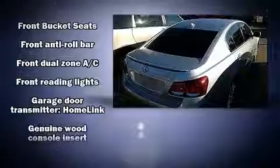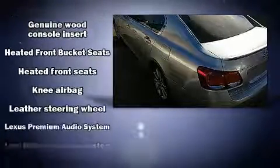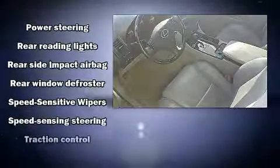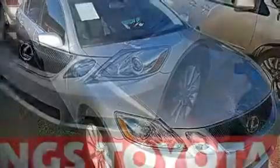Lexus also prioritized safety and security with features such as dual front impact airbags with occupant sensing airbag, head curtain airbags, traction control, brake assist, a panic alarm, and four-wheel disc brakes with ABS. For added security, dynamic stability control supplements the drivetrain.